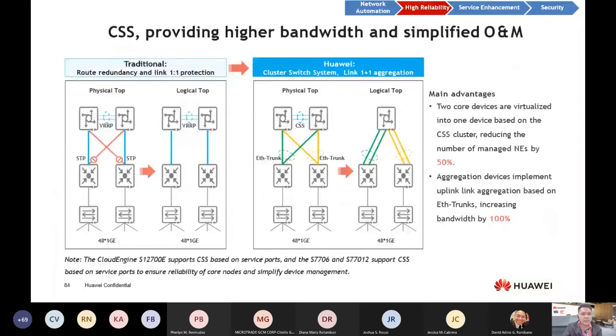Next is CSS, same as iStack. This technology is used for modular and chassis-type switches. Using link aggregation, we use redundant links and 1:1 protection. Using Huawei, we have a cluster switch system with a 1+1 link aggregation.